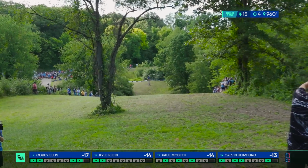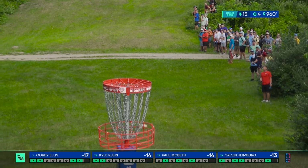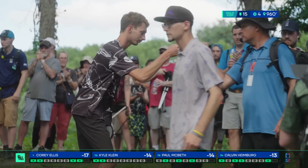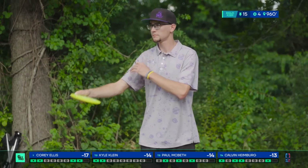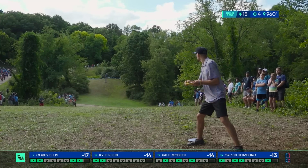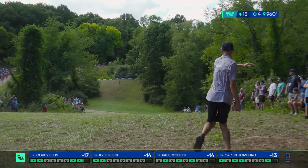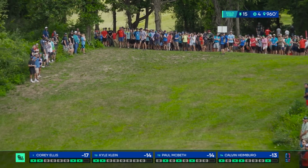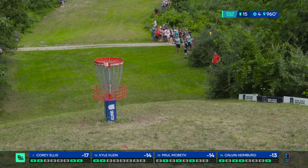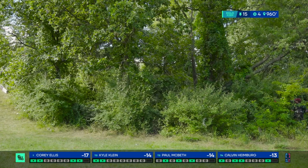And Calvin, this has got to be inside 400 for his approach. Oh, yeah. Oh, my gosh. I didn't say Calvin's my favorite. Calvin's my favorite player. Really nice shot. Yeah, that's a good recovery. And stay bogey free. That's big.